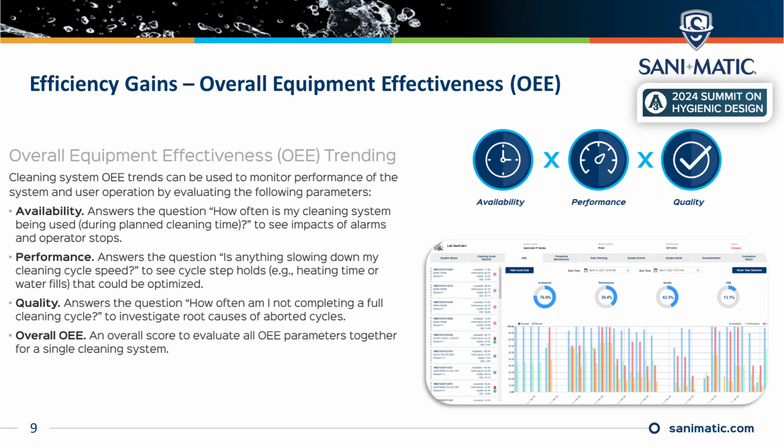But the big thing here is over time, a lot of times companies will say, hey, my CIP ran in 90 minutes when I started, and 2 years later, it's now at a 3-hour cycle. What happens over time is, say the CIP system was the dedicated supply for that water line. Now we've added a bunch of other equipment and they're pulling additional water drops, and now my water pressure is a third of what it was before. So it takes 20 minutes to fill up my CIP tank instead of 5 minutes. So you can start to see some of that degradation in performance.